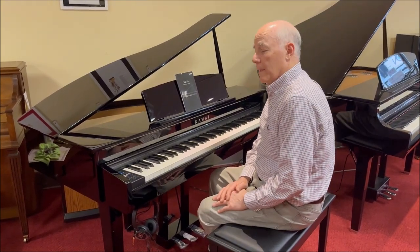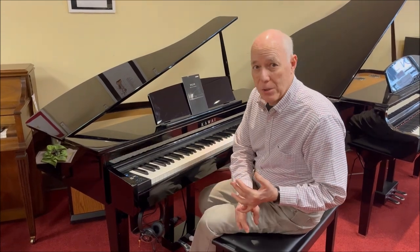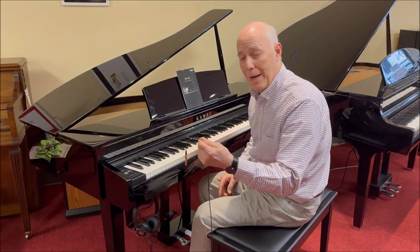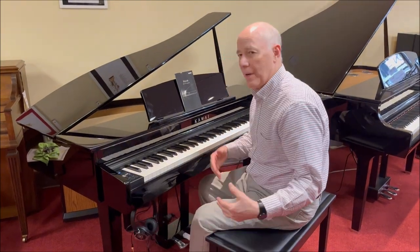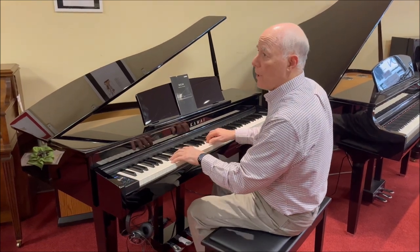Terrific sound. But because it's a digital piano, you have the advantages of never going out of tune, no maintenance, the fact that you can use headphones for privacy of practice, and play with other terrific sounds, such as the Fender Rhodes.